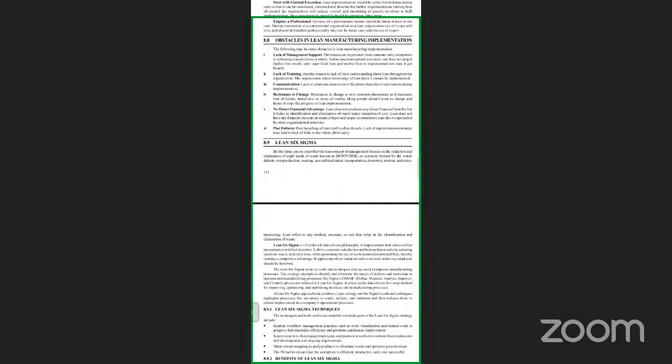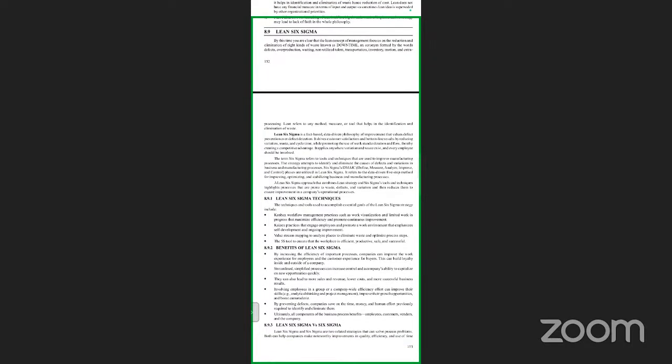Lean Six Sigma. Here, Lean Six Sigma is nothing but DMAIC, that is define, measure, analyze, improve, and control. So let's define what's the problem, what the measures can be taken, analyze it, improve it, and control. And we have Lean Six Sigma techniques under that: Kanban, Kaizen, value stream, and 5S. These all can be used under the Six Sigma techniques. And because of these Six Sigma techniques, Lean Sigma, we can increase the sales, reduce the cost, and also we can save time, money, and human effort.